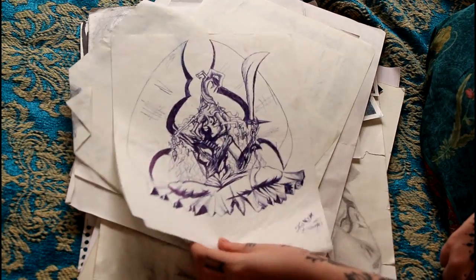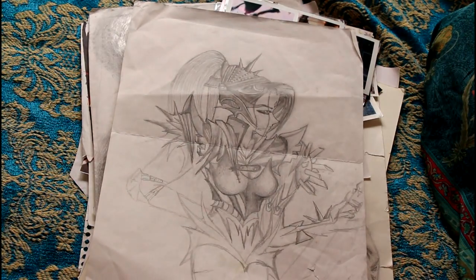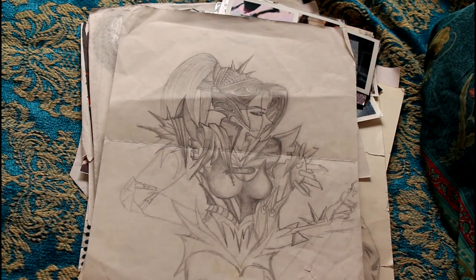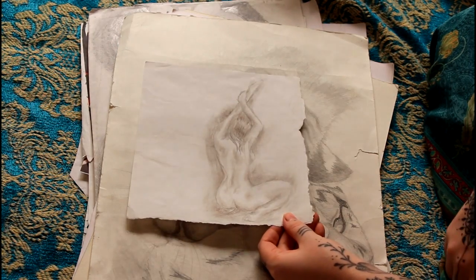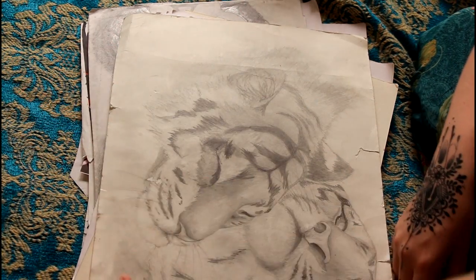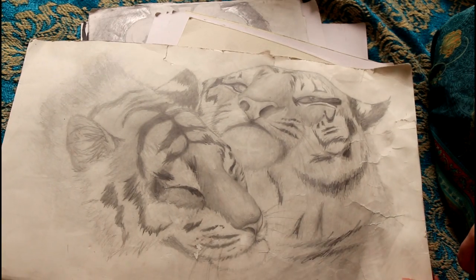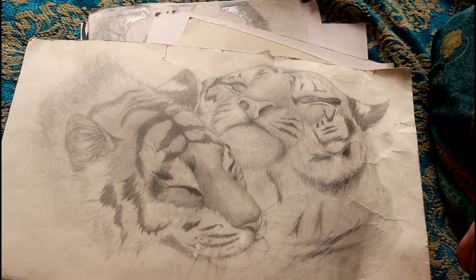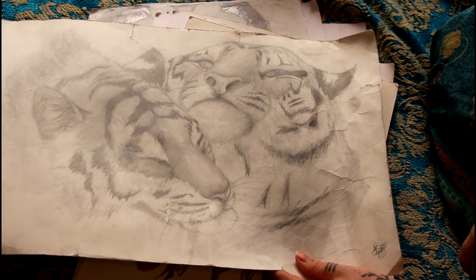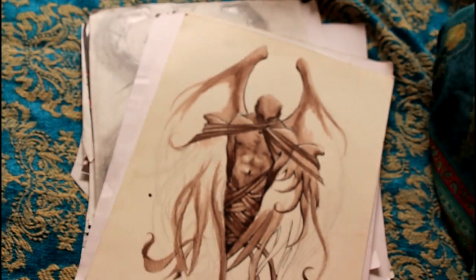Also grade 7, I drew a Yu-Gi-Oh card. Here's another anime-ish drawing that I did in grade 7. This one I did in high school, I think, and I did it really quickly. This one I think I did in grade 10, and it looks like crap now because it's been treated like crap, and I didn't really take care of it, so it's all faded and smudged and just horrible.